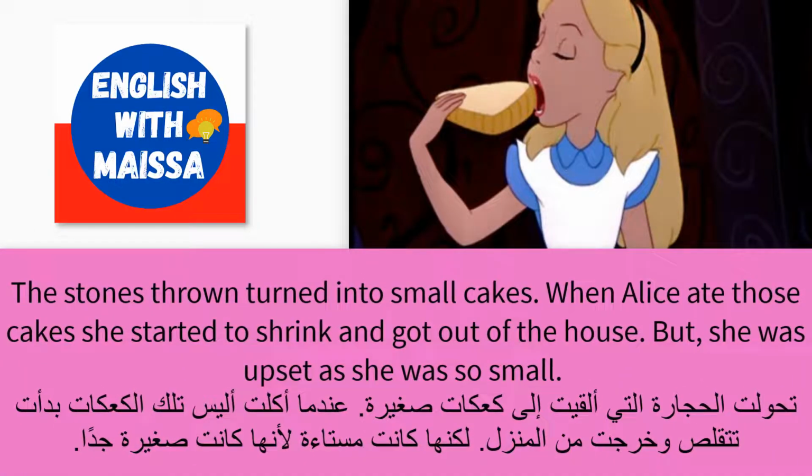The stones thrown turned into small cakes. Cake. When Alice ate those cakes, she started to shrink and got out of the house. But she was upset as she was so small. Shrink. Upset.